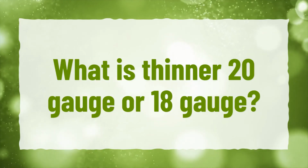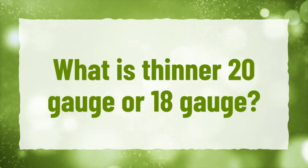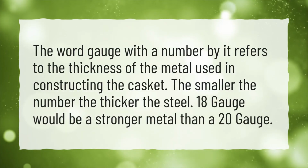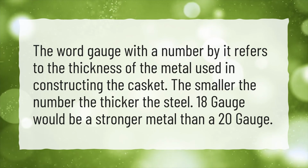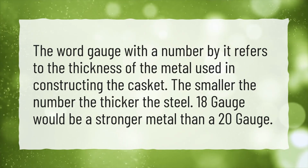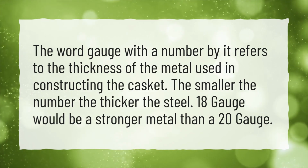What is thinner, 20 gauge or 18 gauge? The word gauge with a number by it refers to the thickness of the metal used in constructing the casket. The smaller the number, the thicker the steel. 18 gauge would be a stronger metal than a 20 gauge.